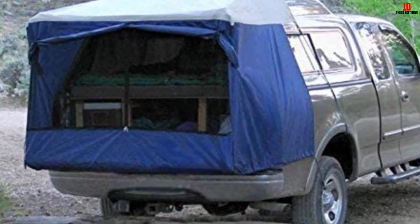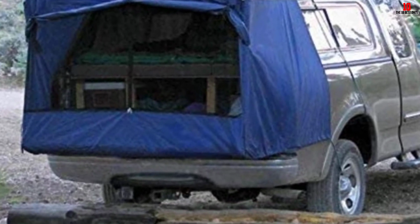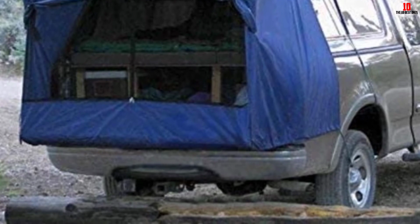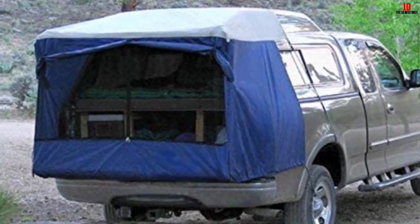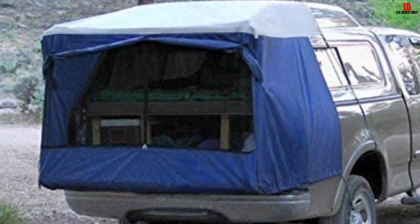There are no tent poles involved, which keeps the weight down to a minuscule 5 pounds. As the tent only extends past the truck bed camper, it does not have a floor, and you'll want to lay a tarp out to protect your air mattress.